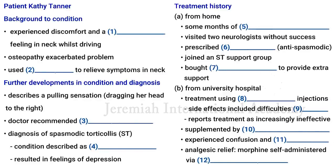Extract 1. Questions 1 to 12. You hear a hospital neurologist talking to a new patient called Kathy Tanner. For questions 1 to 12, complete the notes with a word or short phrase. You now have 30 seconds to look at the notes.